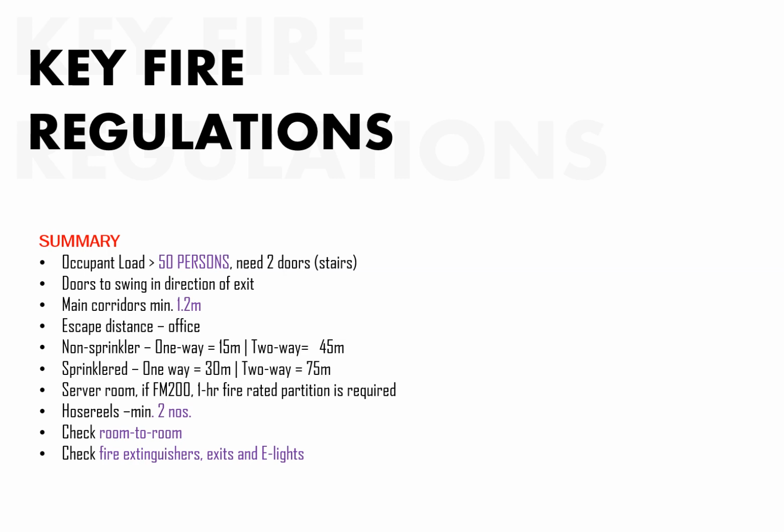Finally, it is important to check length for hose reels, room-to-room issues, and requirements of fire extinguishers based on their types, exit widths, and guiding E-lights for evacuations.